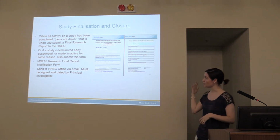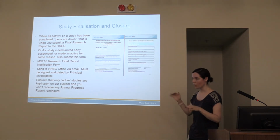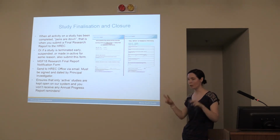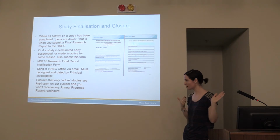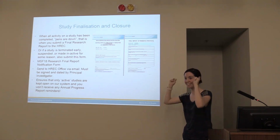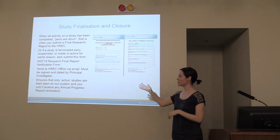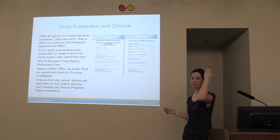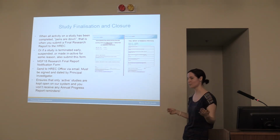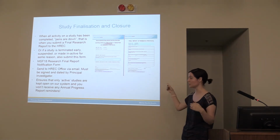So what that does when it comes through to us is essentially closes you off on our system, so it means you're no longer an active study and you get archived. And what it also means is you won't get any more annual progress report reminders. Yay! So I know you love having those come out. Obviously, if you don't tell us your study finished in 2015, the annual progress report reminders are still active on there. So in 2016 it'll ask you for one, in 2017 it'll ask you for one. We don't close that off until we get this form.